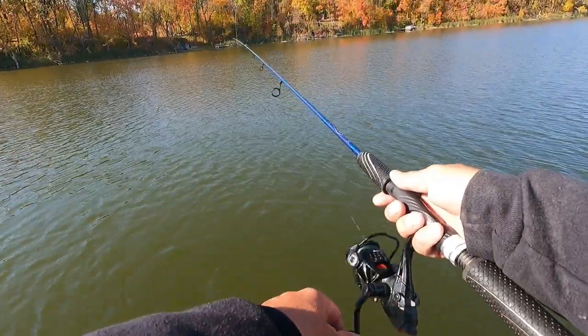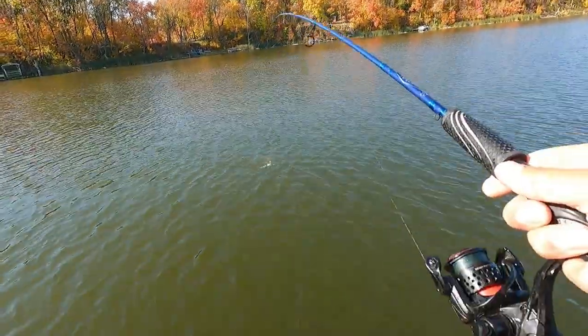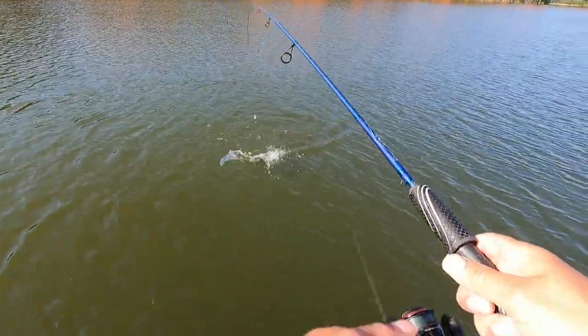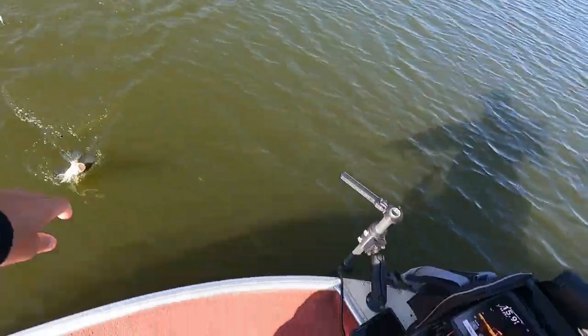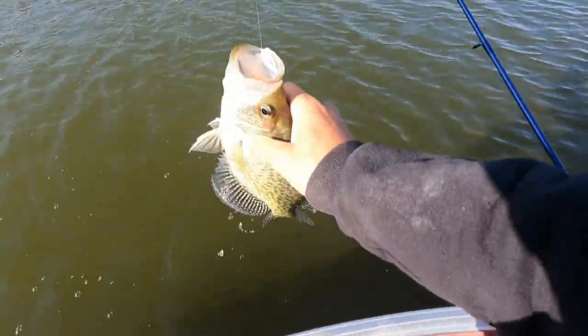There's a bite. Got him. That feels like a good one. There we go. Hey, that's a really nice fish. Look at that. Oh, there we go. That's one of the ones we've been looking for.